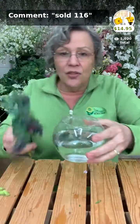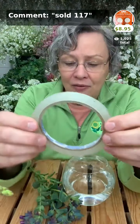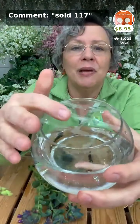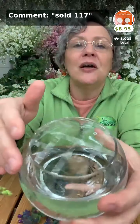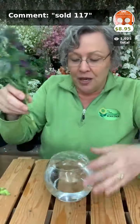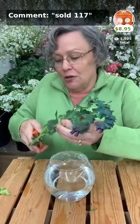All right, so next up we have the Oasis clear tape. So this is the Oasis tape. 60 yards is $8.95. And what this does is it takes any container and you can make a frog on top. So you see I just made a little checkerboard arrangement. And again, it will hold flowers up where you want them to. This needs to be cut a little bit shorter.